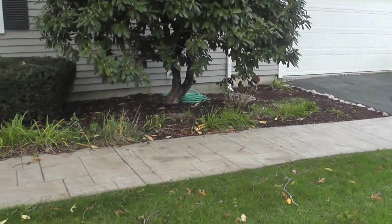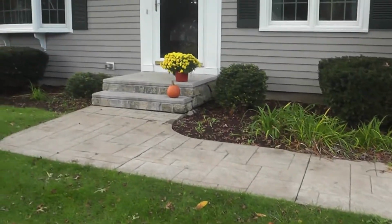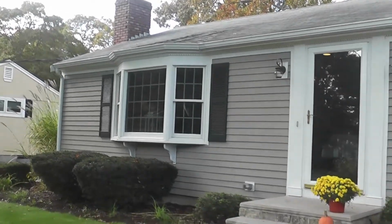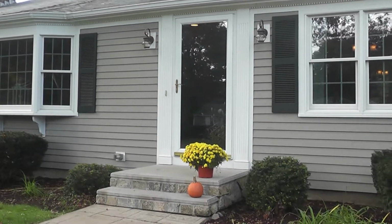Looking here at the pressed concrete walkway, new steps. It was recently painted inside and out. Let's look inside.